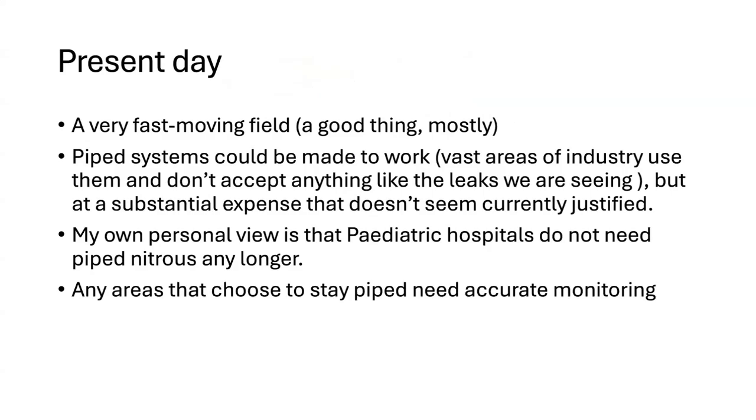As you've noted, it's a fast moving field. That's mostly a good thing. You could make these pipe nitrous systems work if you really tried hard. You'd have to throw money at the job. And anywhere that chooses to stay piped needs to have accurate monitoring by some means. My own personal view is that PEBS hospitals don't need nitrous, and that's supported by our recent decision. And that's pretty much where we're up to.